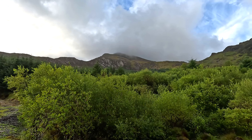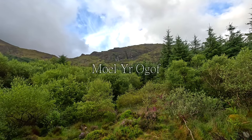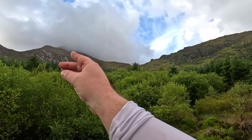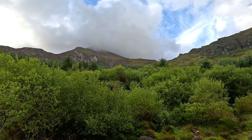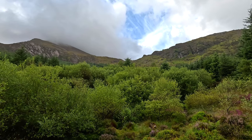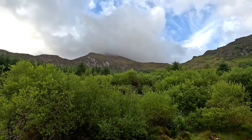That, Moel Hebog. That, I'll put the name up later. I'm going through the middle and then up onto the top where the cloud currently is. So, bit of a scramble, but one way or another, huffing and puffing, I'm going up that hill. See you in a bit.